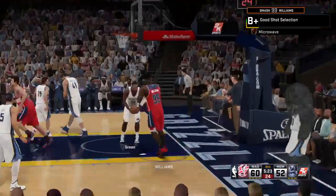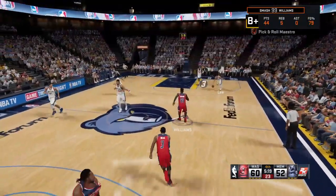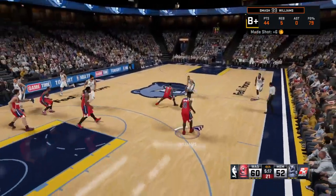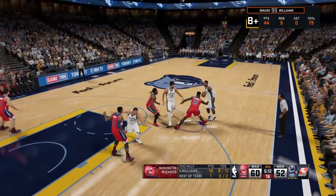Williams, that's good. Williams has got 44. Wow, such a steady hand. He's the one responsible for getting them this late lead. Can't argue with that at all, Steve. His shooting percentage has been off the charts.